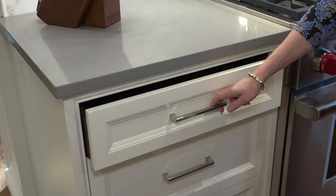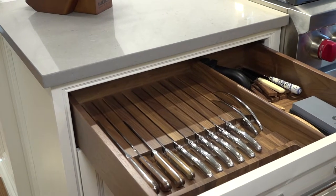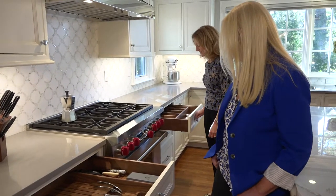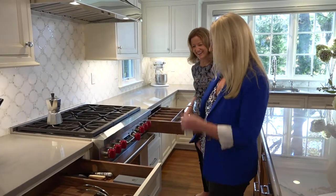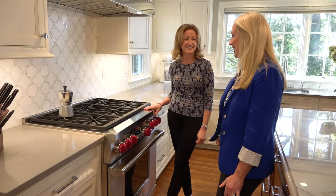So one of the other things we do a lot is we do upgraded drawer boxes instead of doing the plain maples. It beckons to open the drawers because they're so beautiful inside. And soft close. Yeah, that's always nice.